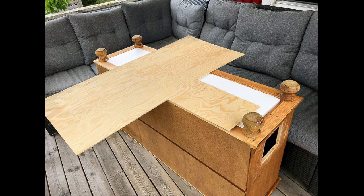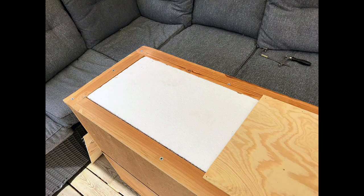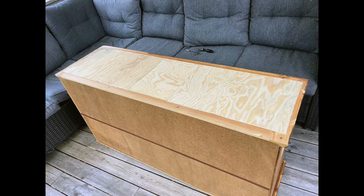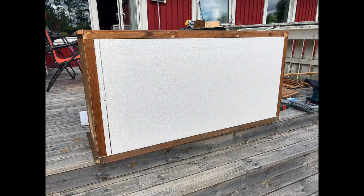Time for insulation. The bunnies are going to be living in this hutch year-round, so they need a bit of winter insulation. This is the underside of the hutch and we put in a sheet of styrofoam that we closed off with some plywood we already had. We had to take the legs off here because they were in the way. We also insulated the back, as you can see here.